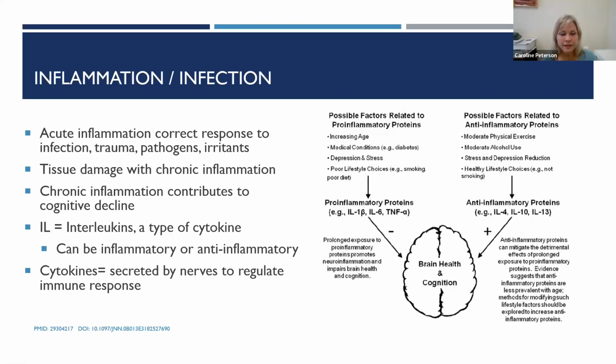The problem is if that inflammatory pathway does not get turned off, either because of confusion in the pathway, chronicity, or if that pathogen, irritant, or trauma doesn't go away. Then it stays turned on trying to battle that until it runs out of steam. So this chronic inflammation leads to cognitive decline, number one, in Dr. Peterson's modeling.